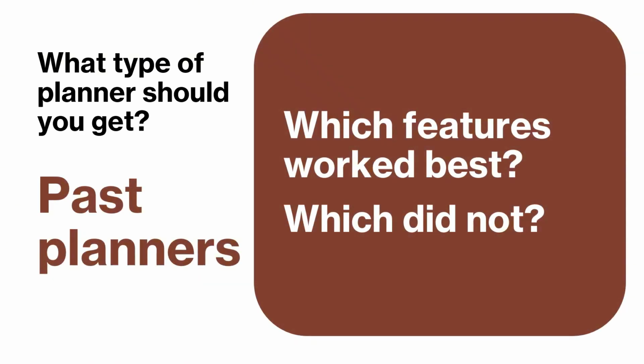Start by thinking about past planners you've had. What features worked best for you? Which ones did not? Maybe there were some you really liked and others you couldn't stand. Jot those features down now. The things you like indicate features you might be looking for in your next planner.